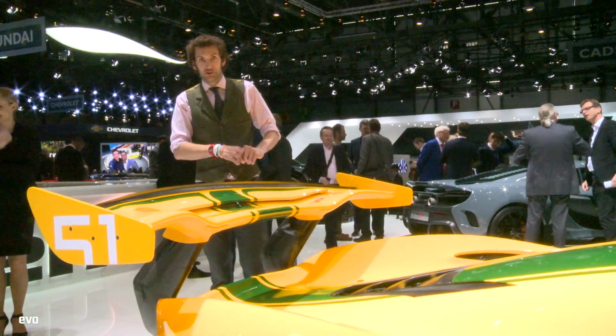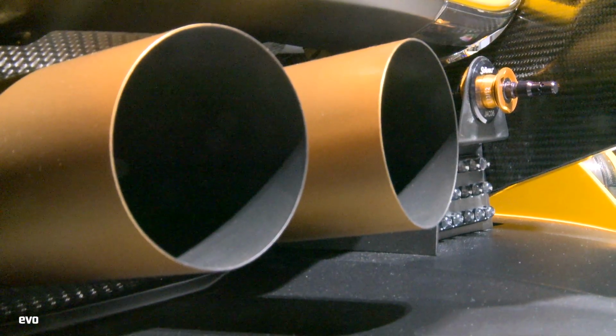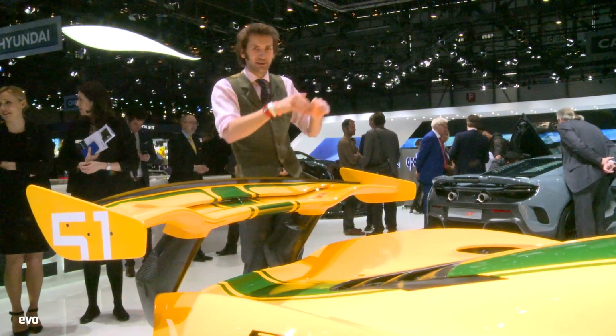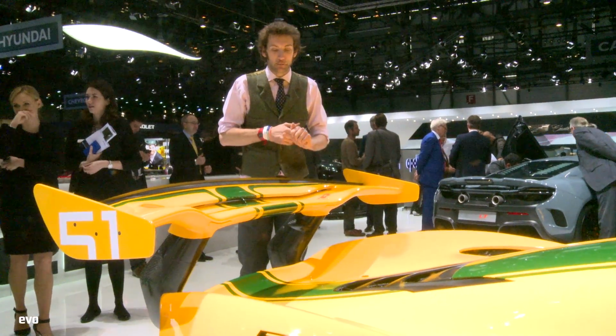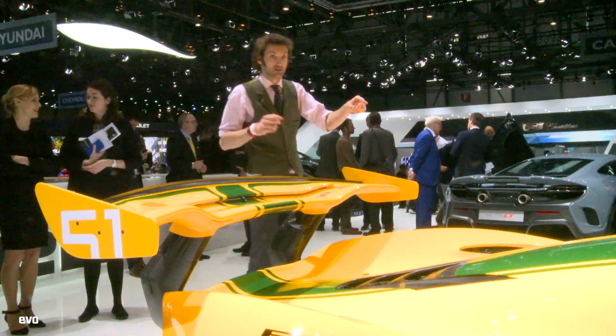Around the back here, which I'm sure we'll cut away off in a minute, is also a titanium exhaust. There are also air jacks underneath this as well, which I think is just one of those really cool things. Seeing a car go into the pits and lift up on the air jacks is brilliant. Anyway, we'll go and have a look at the interior. There's some interesting features.